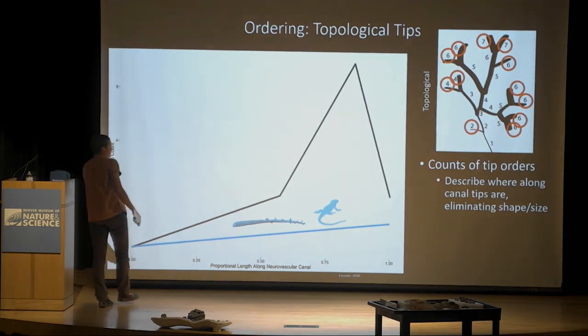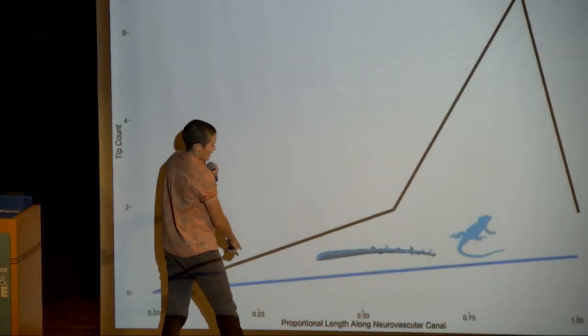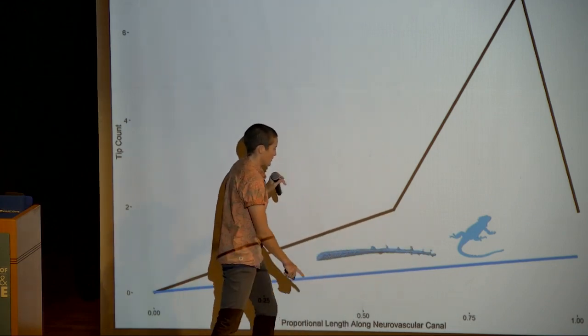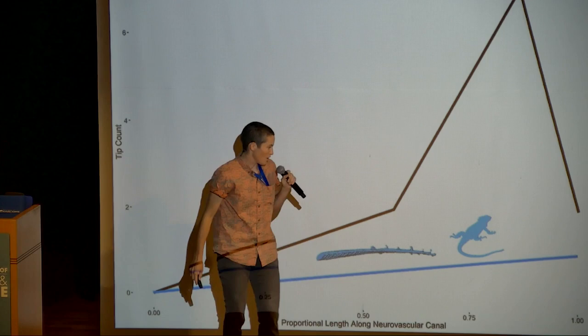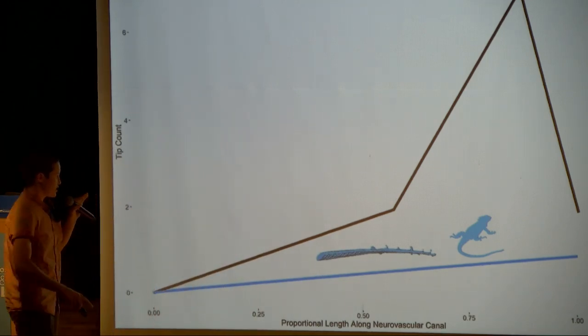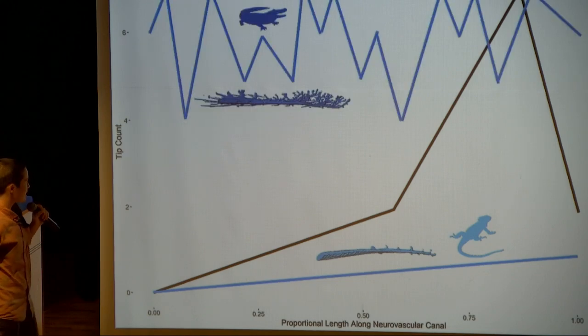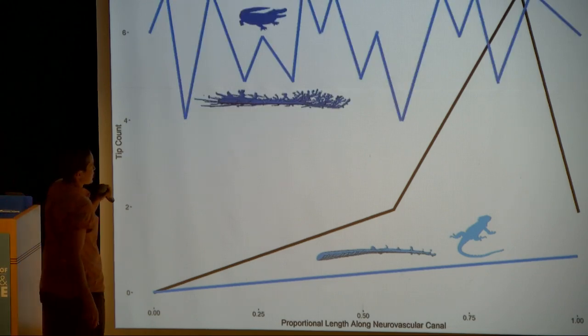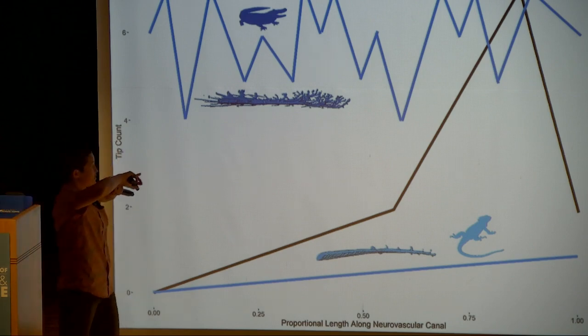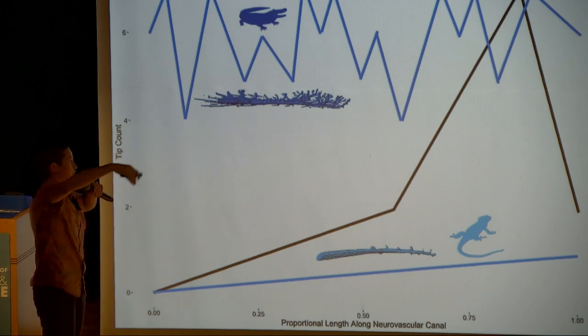All right, so in a simple creature, not all of them branch the same. So something like an iguana, it's got this canal that has seven branches come off, and they're incremental along the length of the canal, one at a time, no complex branching. It's gonna look like that. And then something like a croc, it's got all these branches coming off, and some of those branches branch, and some of those branches branch. It's gonna look something like that. It has a lot of branches, and they come off all over.